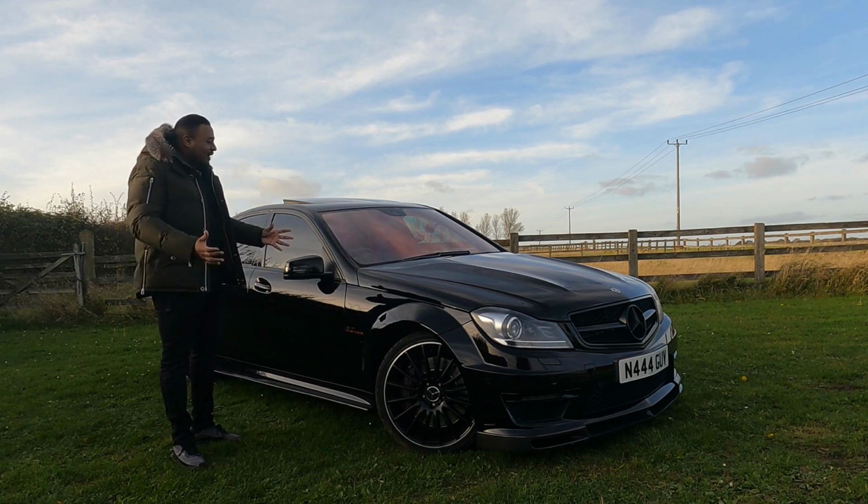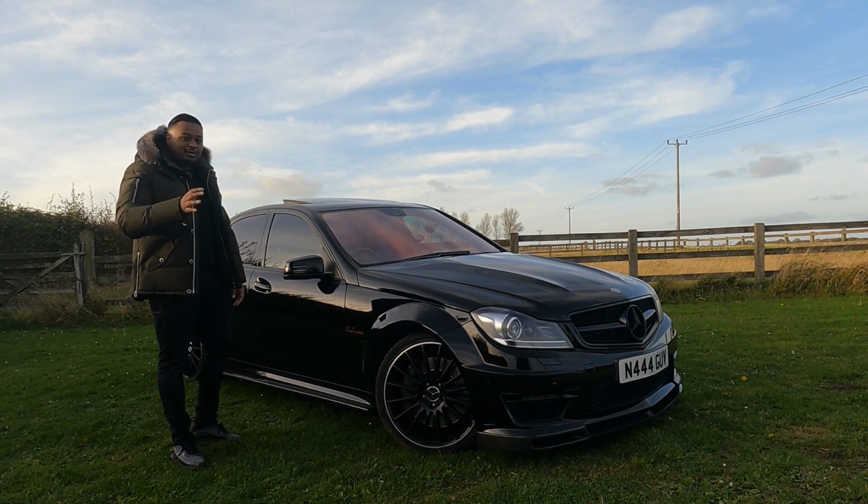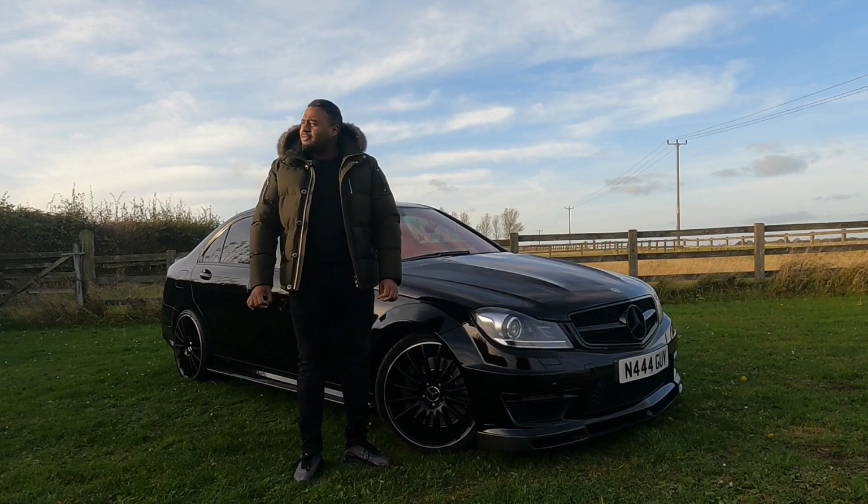Why do they have to overcompensate sizes of engines? It's always a male, you know that. It's always a male that does that. But do German men have small d?